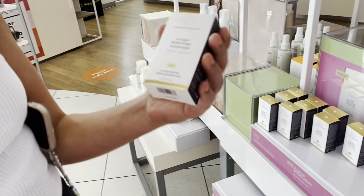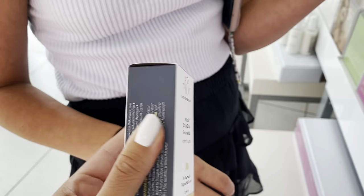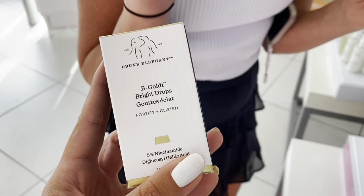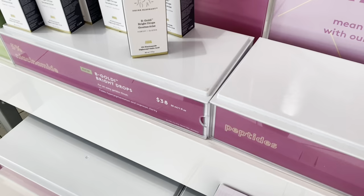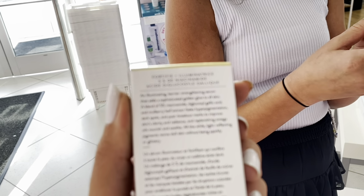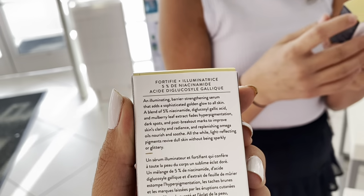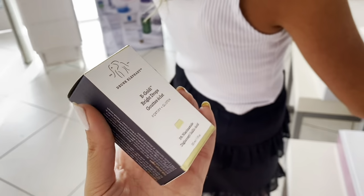Okay, so these are going viral. What is it? The Goldie drops from Drunk Elephant. Really? What do they do? I don't know, because they're like bronzing drops. Really? These have been going viral on TikTok. No way. Viral. Is it like highlighter kind of? For your skin? An illuminating bronzing serum that adds a sophisticated golden glow to skin. Oh, so it must be really good then. I kind of want to try.